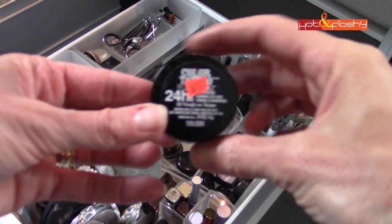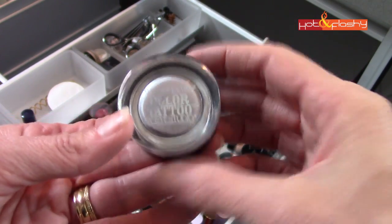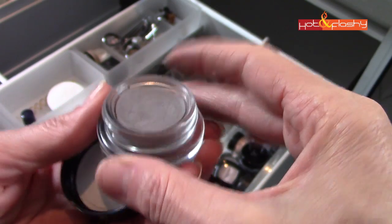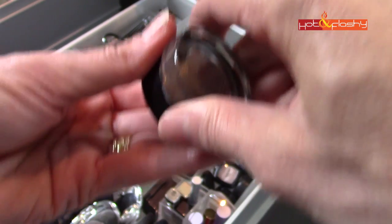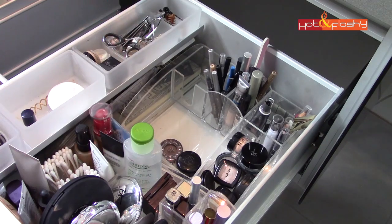Oh my gosh, remember these, the color tattoos? Oh, the world was wild about these a few years ago. I bought it. I could never figure out how to use it. I couldn't get it to blend. It was really dry, I thought. I didn't like it. Why I still have it, I don't understand. This is definitely on the getting rid of it pile. I think I kept it because everybody else was using it and making such good eye looks out of it.